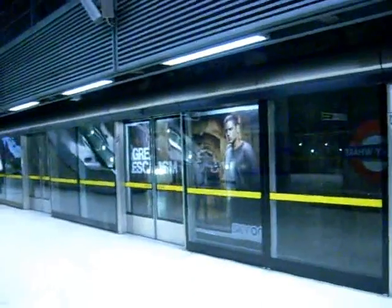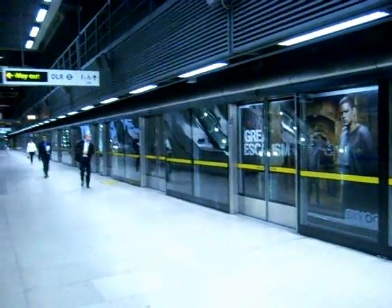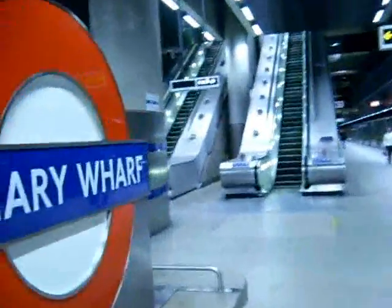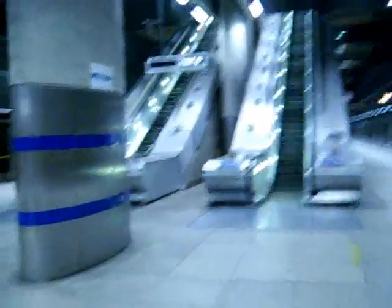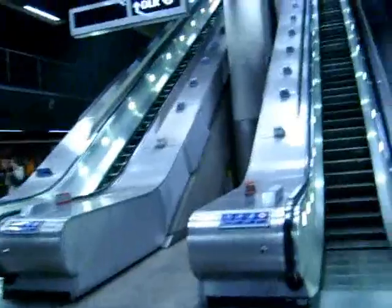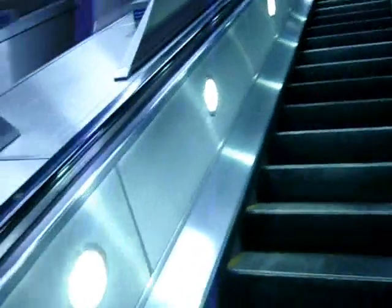There is a protection wall for the trains which stops you falling onto the tracks or something like that. This is part of the Jubilee line, the extension which was built in the 1990s. It's the newest line on the entire underground, and there's an interchange here for the Docklands Light Railway.